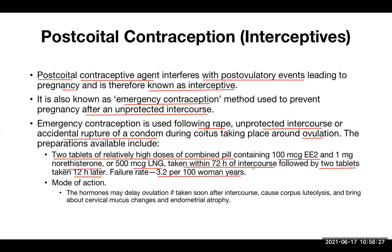So within 72 hours of intercourse, this medicine has to be taken, and it should be followed by another 2 tablets 12 hours later. The mode of action, we don't need to discuss. We have discussed it so many times already, because these are the same hormones which are used here.